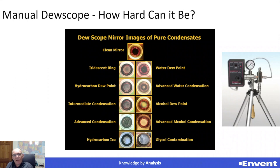So let's go back to the dew scope. This was the primary measurement technique as we outlined, and as we said, it's operator dependent. And what does that actually mean? Well, this slide shows you the 10 different rings or different images you can see for different forms of condensate forming. And so this is why an individual can't just walk up to a dew scope and perform a measurement with confidence.